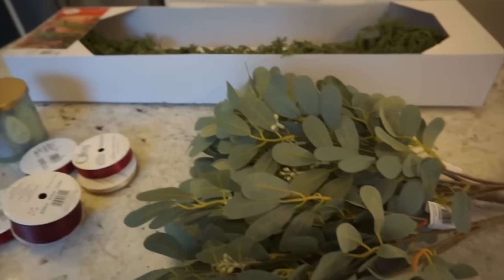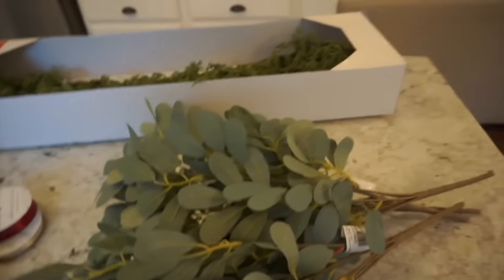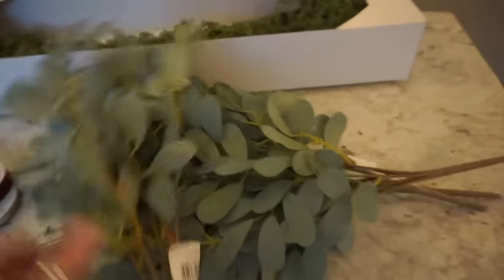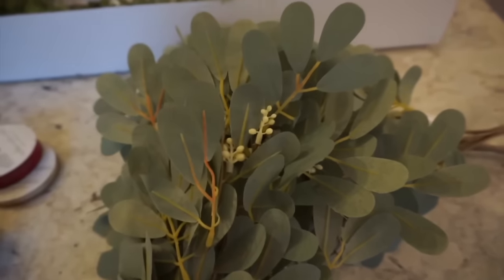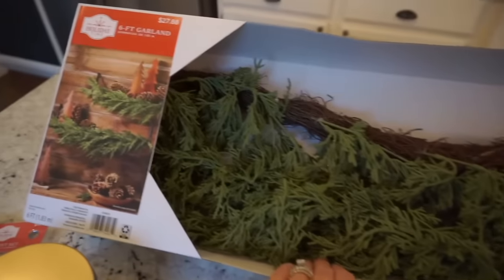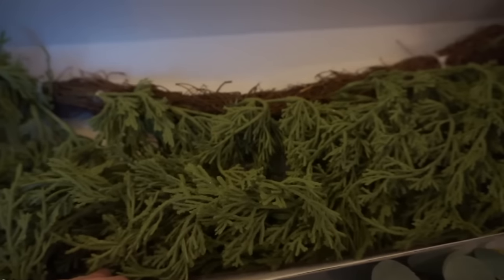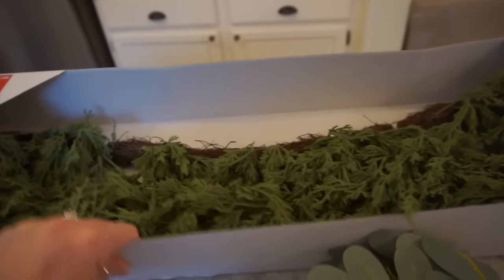I'm gonna quickly share what I just got at Walmart because I had to run in and get some more of those little light bulbs for my village, and I came across a few other things that I ended up buying, and I wanted to share with you what I got. I'm gonna share them all. So I found this eucalyptus, so pretty. I'm gonna kind of intertwine it in with this garland that I got. It is the 6-foot garland, and it is so pretty. It looks so real. And there were two. I almost grabbed both of them, but I feel like I just need one.